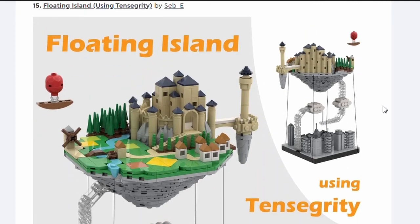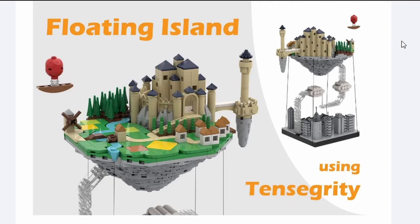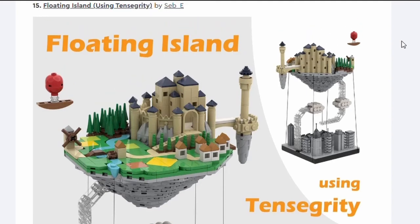Next we have Floating Island using Tengrinity. I have no idea how to say that word properly, but I recognise that it's using strings to make it appear that it is floating. This floating island to me kind of looks like Hyrule Castle from the trailers of Breath of the Wild 2 that we've had recently. I think it has a lot of potential because it's using Tengrinity. Again, sorry about that pronunciation. And seeing as it doesn't explicitly say Breath of the Wild or Legend of Zelda, it might have potential. And as there appears to be a city underneath, that does distance it from it being the Legend of Zelda's Hyrule Castle floating.